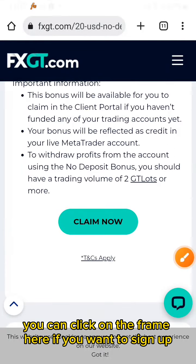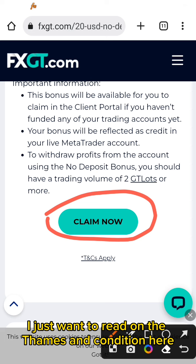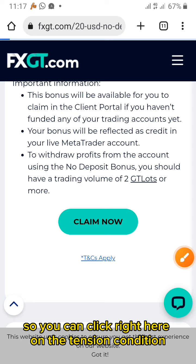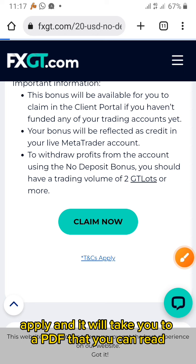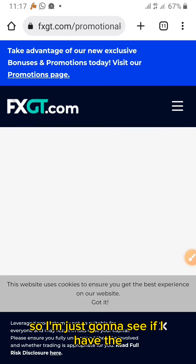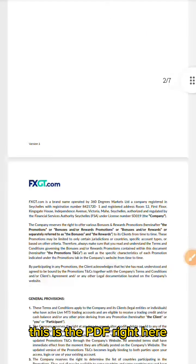You can click on claim here if you want to sign up, but before I click there, I just want to read the terms and conditions. You can click right here on the terms and conditions apply, and it will take you to a PDF that you can read. I think I've downloaded this PDF already, so I'm just going to see if I have the PDF open on my phone. Promotion terms and conditions. This is the PDF right here.